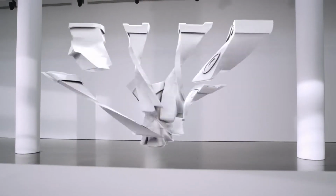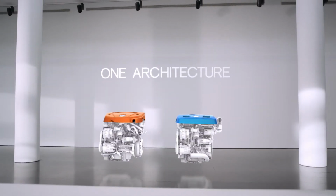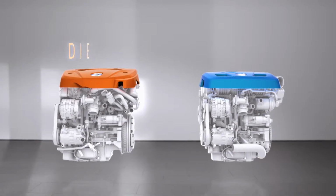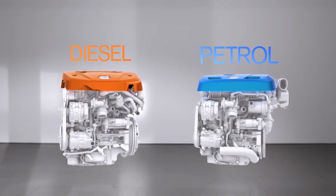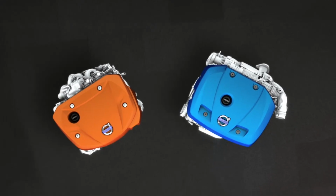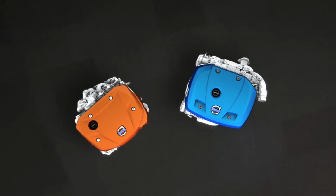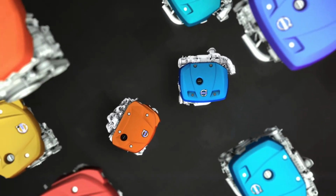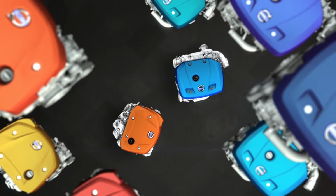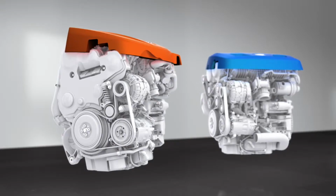Eight engine architectures in 3 platforms are now replaced with 2 4-cylinder engines, 1 common rail diesel and 1 direct-injected petrol version. These in-house developed and Swedish-built engines are used to create a whole range of derivatives, from high power and torque variants to super-efficient versions.